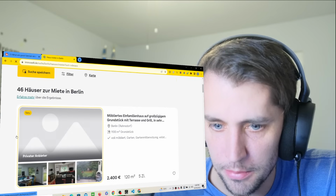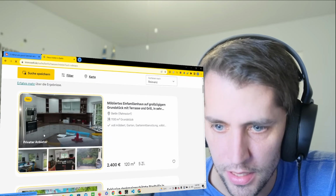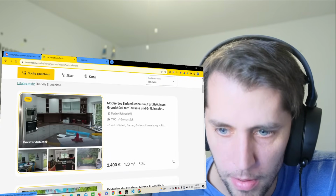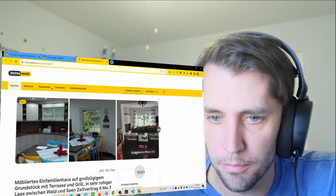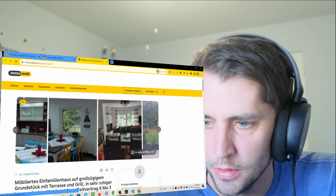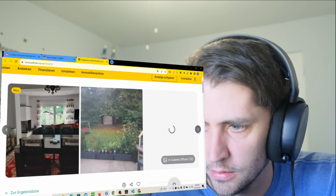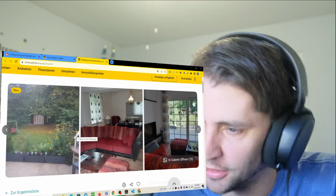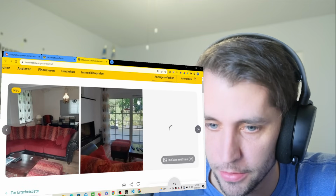Ooh, the suspense is killing me. Once again, the oven is up in the air. The kitchens, they look so modern. Maybe that's because I'm looking in Berlin. You know what? Hold on. After this house, I'm going to try and find somewhere more in the country of Germany to look at, like an older house for sale. Although this furniture does look slightly out of date. Very comfy, though.